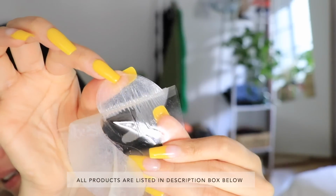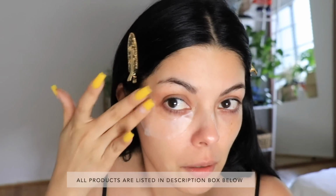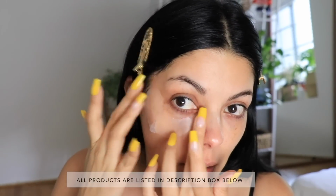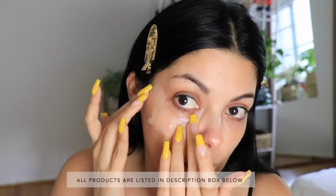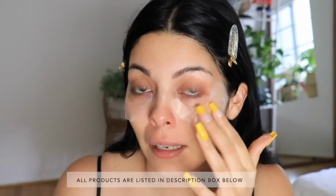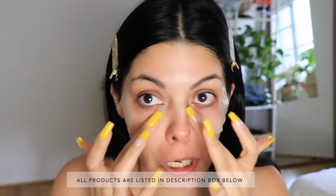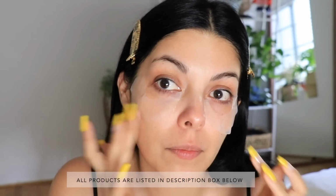What you're concentrating on in the corner are your crow's feet. Trying to get rid of any of these little lines. Oh my gosh. I'm gonna be 38 in less than a month, so your girl is trying to keep it looking fresh. Here we go.